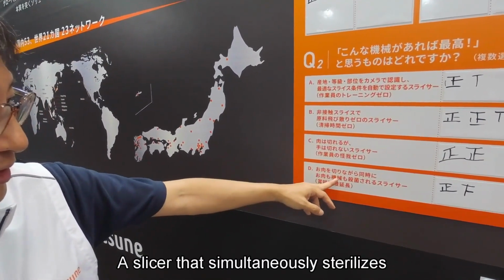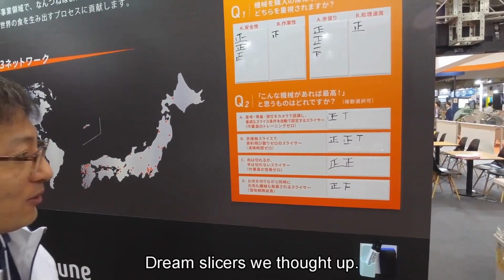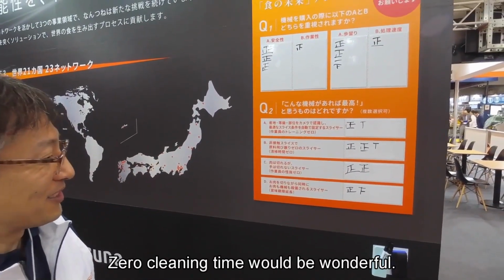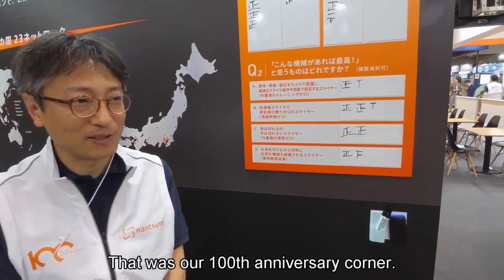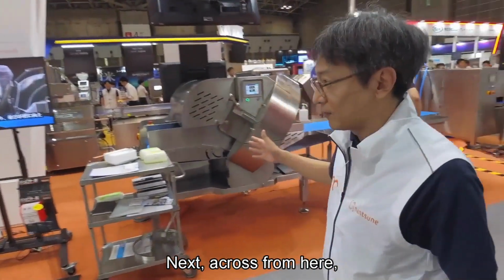A slicer that sterilizes. Amazing. Dream machines we made. Dream slicers we imagined. Zero cleaning, a standout. Great. Zero cleaning. We make machines washable. That concludes the 100th anniversary corner. Next, right across from here, directly over in that direction.